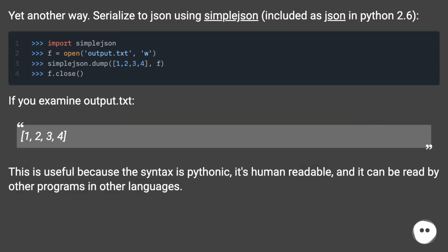Yet another way: serialize to JSON using simplejson, included as json in Python 2.6. If you examine output.txt: 1, 2, 3, 4. This is useful because the syntax is Pythonic, it's human readable, and it can be read by other programs in other languages.